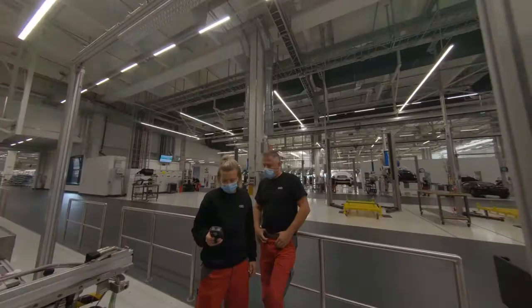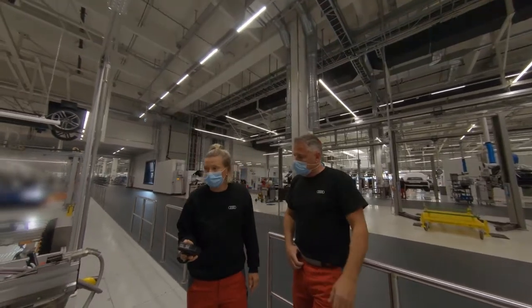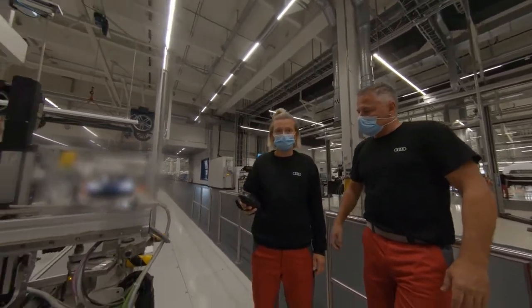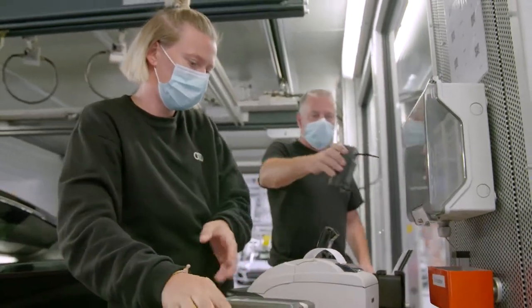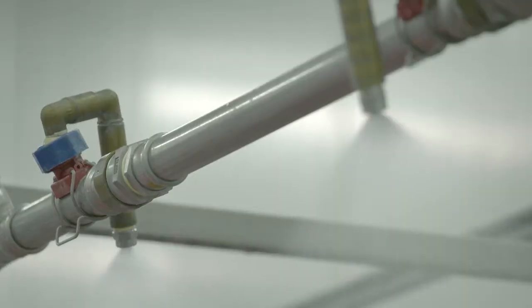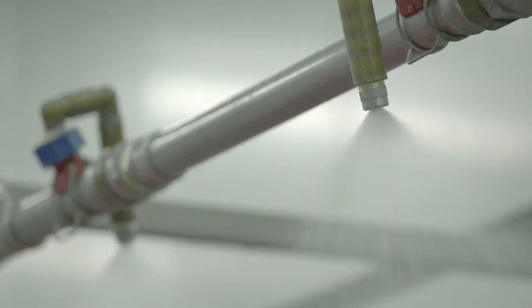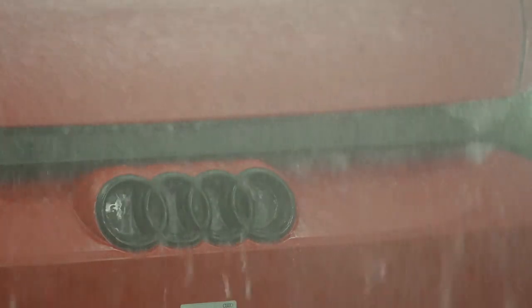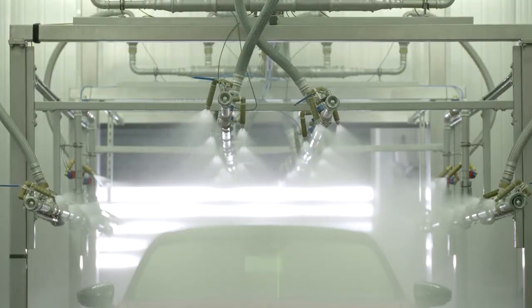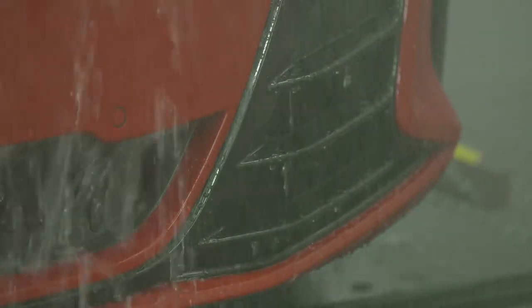The electrification and the overall vehicle network mean the Finnish team have their work cut out. This is where the components, 100 more than for the R8, are calibrated, set and tested. Every Audi e-tron GT has to undergo an 8-minute endurance test to see if it's watertight enough to withstand a downpour. The water is then reused with a closed system. And what's more, the Böllinghofer site is powered entirely by renewable energy from the start of production.